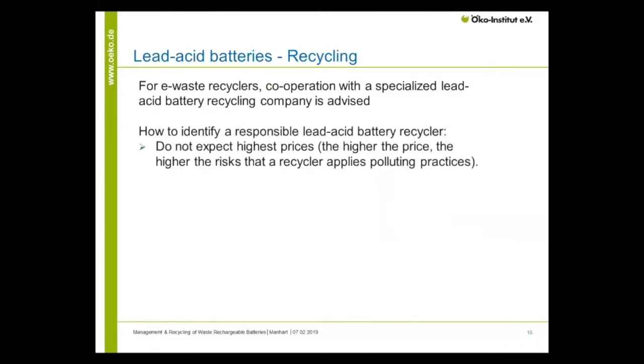How to identify a responsible lead acid battery recycler. There are plenty out there, and almost certainly you find some in your countries. But first of all, it's important to recognize that you should not expect highest prices. The higher the offer you get, the higher the probability that the recycler you're dealing with does not apply best practices, because protection of the workers and the environment is a costly issue. So responsible recyclers reinvest some of their profits into sound processes.